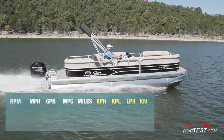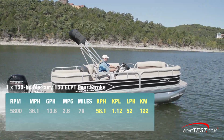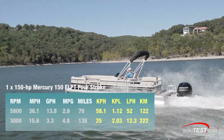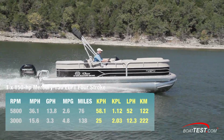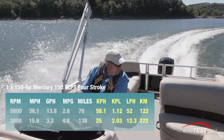Taking a look at the numbers, we hit a top speed of 36.1 miles per hour at 5,800 RPM. Best cruise came at 3,000 RPM, where the Party Barge 22 DLX ran 15.6 miles per hour and burned 3.3 gallons per hour. That resulted in 4.8 miles per gallon, which gives her a range of 138 statute miles, with 10% of the boat's 32.1 gallon fuel capacity in reserve.